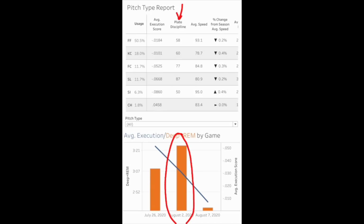This thing down here on the bottom, average execution score, the lower is better. So this is basically per pitch, how many runs are you saving on an individual pitch? So if I throw a pitch and I save 0.05 runs, that means for every 20 of those pitches I throw, I'm saving myself a run over the course of the game.